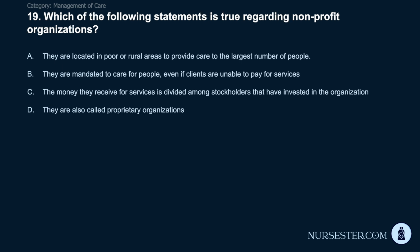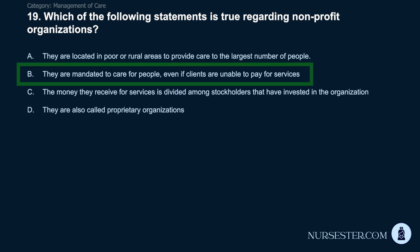19. Which of the following statements is true regarding nonprofit organizations? A. They are located in poor or rural areas to provide care to the largest number of people. B. They are mandated to care for people, even if clients are unable to pay for services. C. The money they receive for services is divided among stockholders that have invested in the organization. D. They are also called proprietary organizations. Correct answer, B. They are mandated to care for people, even if clients are unable to pay for services.